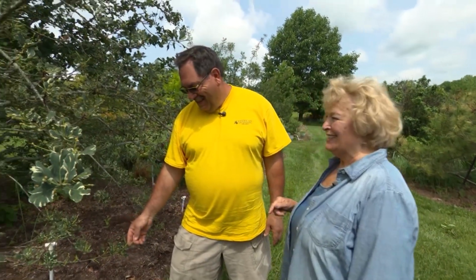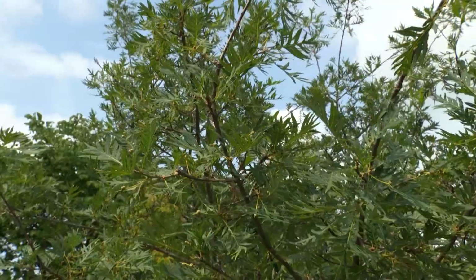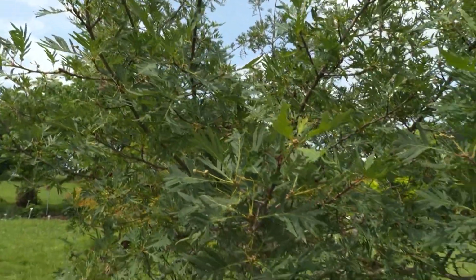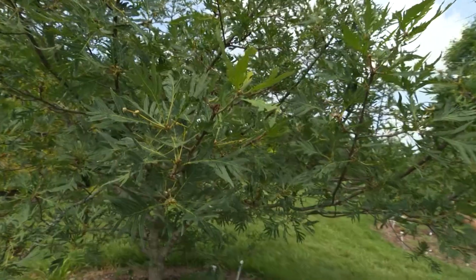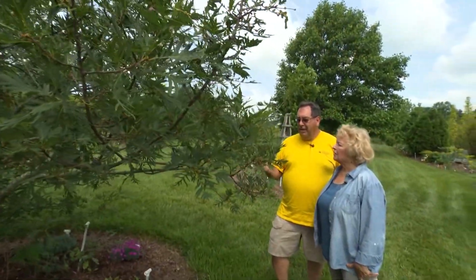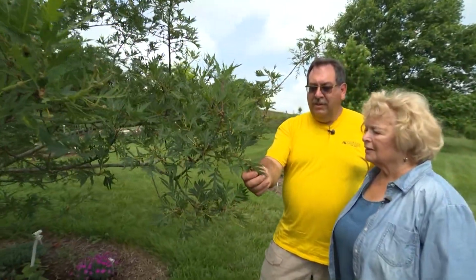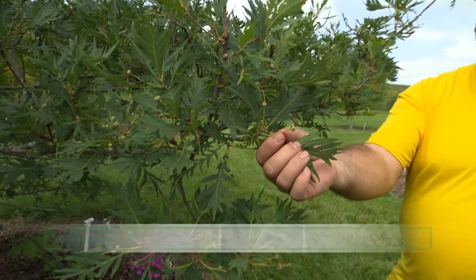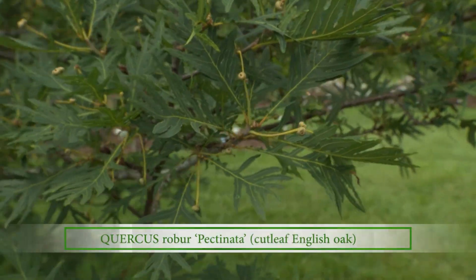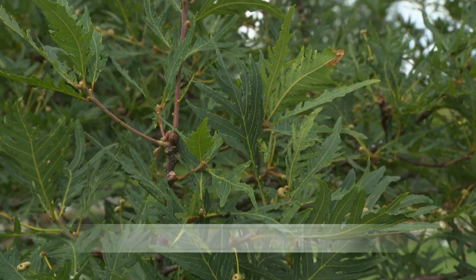Okay, let's go find another oak tree. I love this variegation on this leaf. I'm fascinated by how many cuts there are in the lobes in this leaf. What is this one? This is another English oak called Pectinata, or cut leaf. Very, very deep cuts in the leaves. You would never expect it to be an oak until all the acorns start to develop. Then you definitely know it's an oak. I was trying to decide what leaf that actually reminds me of. Not an oak, for sure.